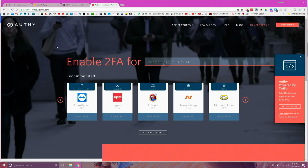So Authy enables you to have multi-factor authentication, 2-factor authentication for multiple different devices. It saves all this information encrypted in the cloud. So luckily you can back those things up, and then whenever you get a new phone, like I just got my Pixel 2 XL, well, you can just re-download them onto your new phone.